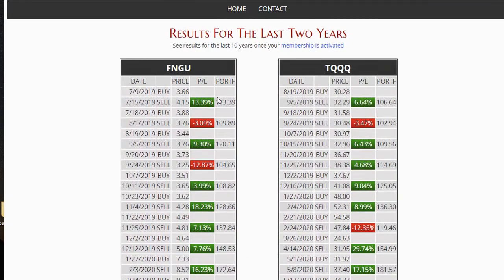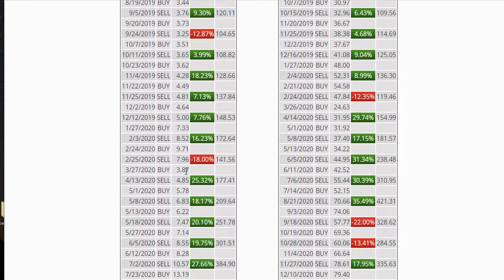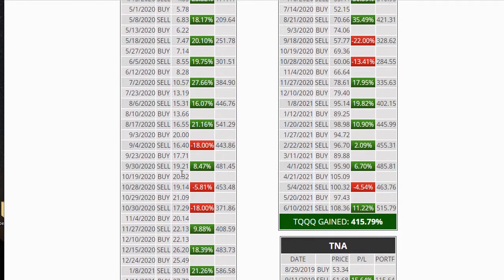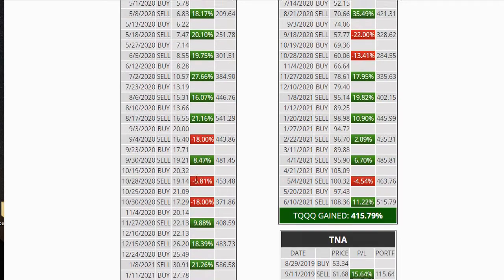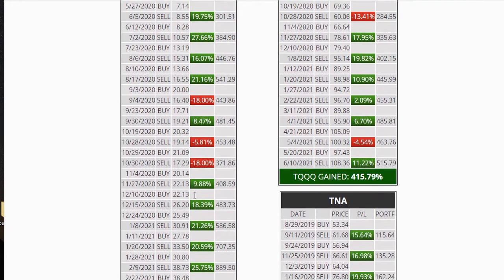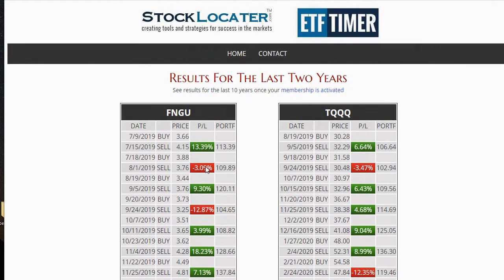And let's take a look at FNGU, which I said was my #1 choice. You can see the winners are not as big. Here's a 25% or a 27. So we don't see any 50% winners in here, but the maximum loss you're going to see is 18%. And look at the return, 623, which is 12 times better than the market. So this one has a much better return. You're not going to lose as much per trade, so more than likely you'll stick with it and do it, and that's important, so I want you to know that.